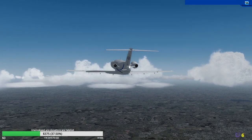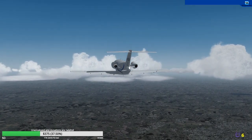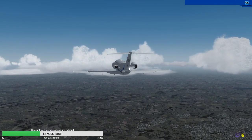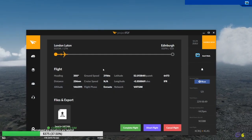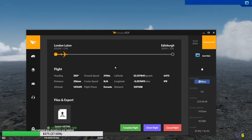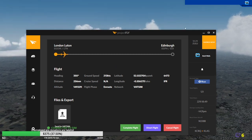Holding Sierra Bravo 3. Cross 27 left and right onto Alpha and hold Alpha Yankee 3. Cross 27 left and right onto Alpha, hold Alpha Yankee 3. Yeah, it's working. When ready, descend flight level, disregard in fact.